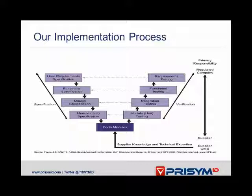And here's another view, tipped on its side a little bit, and this is basically the implementation process as measured against the GAMP 5 standard. We'll start at the upper left and go down in a V, and we'll follow the line of the V. You start with your specification side: user requirements, functional spec, design spec, module spec, simply a technical elaboration till we get to a point where there is a clear set of items that are going to be developed, and that becomes the solution itself.